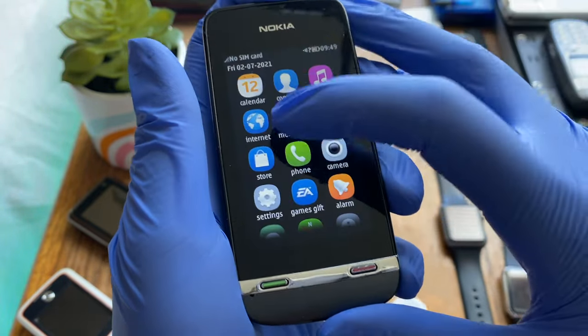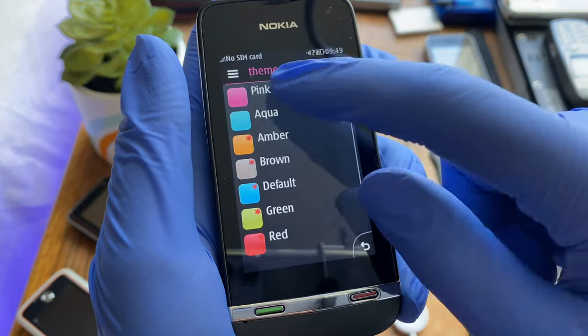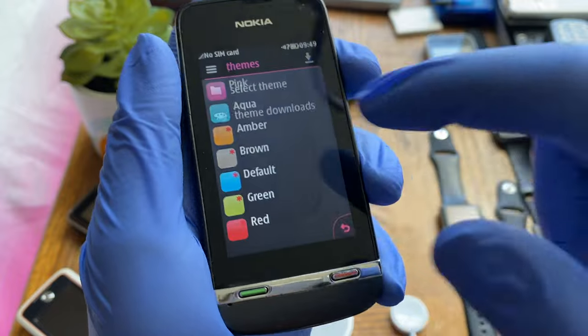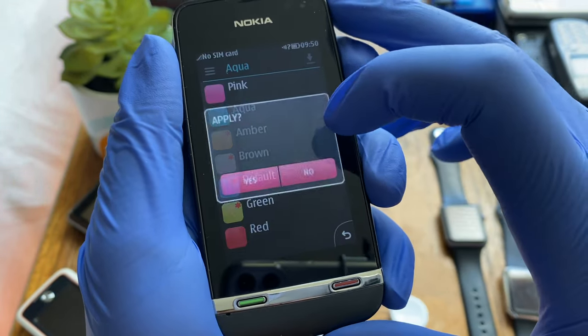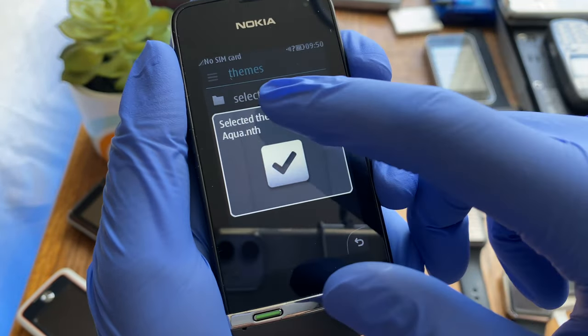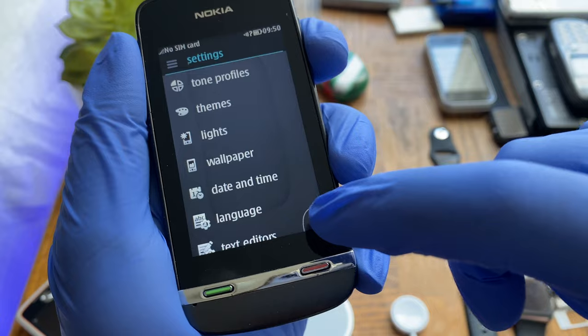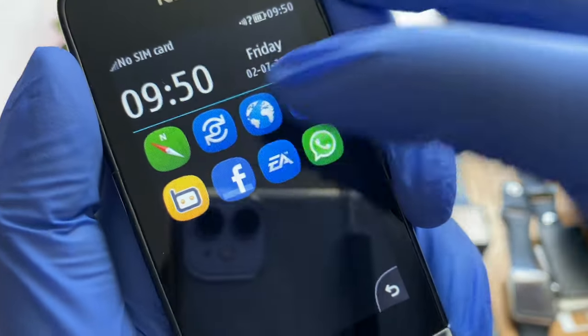This is always like that. You can change themes as much as you want, but that doesn't change. Only this area changes. The pink, as you can see, the outlines and stuff. We can change it to aqua. And as you see, it changed to aqua. It's just the headers and the footers and stuff, and this line going through here.